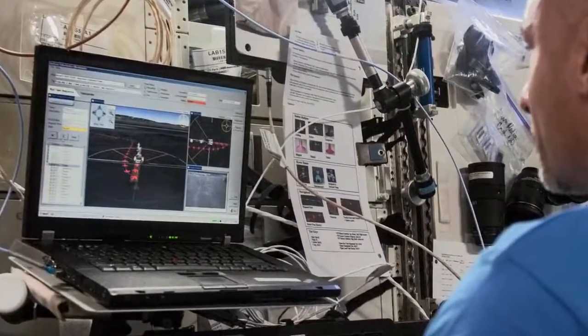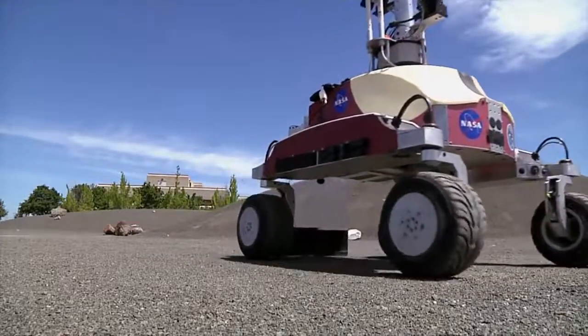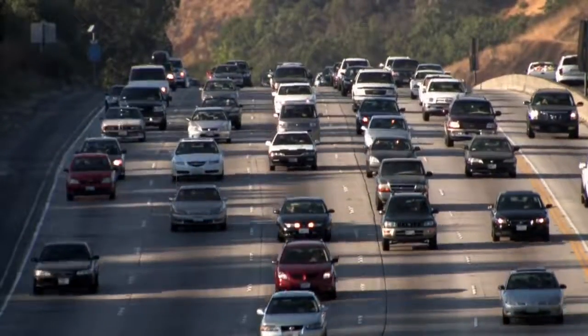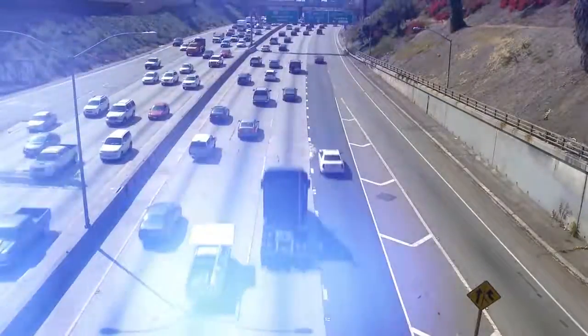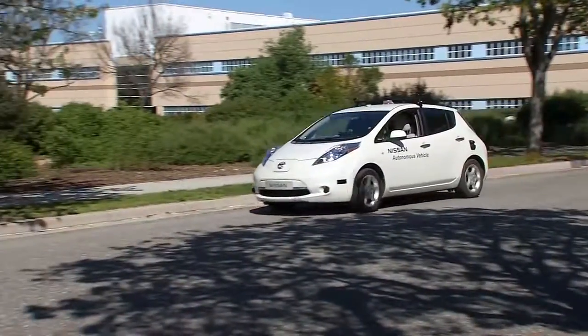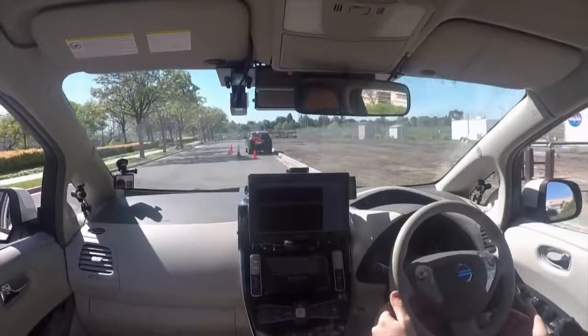After our 2013 tests involving an astronaut on the space station remotely operating a robot here on Earth, we realized that the software could be applied to lots of different uses. One of those uses happened to be supporting the operation of an autonomous vehicle. We were very excited when Nissan was interested in applying this to self-driving cars.